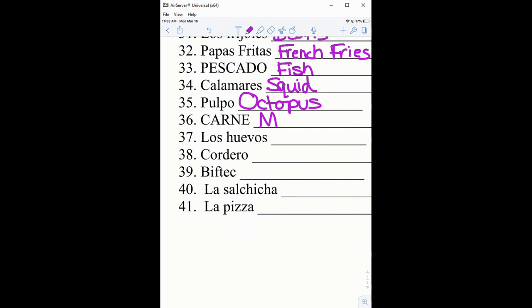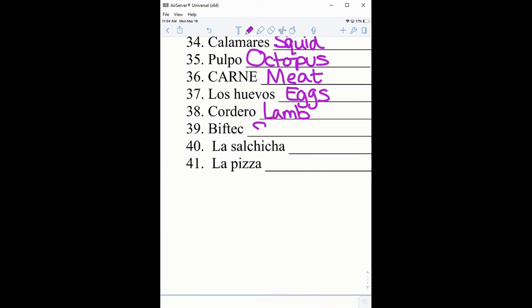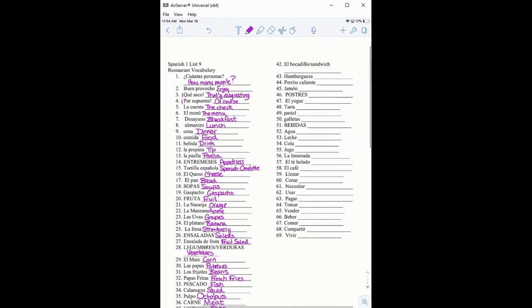Carne. Carne is getting into the meat. So once again, all capital because this is a category. Los huevos. Los huevos are eggs. Cordero is lamb. We don't see lamb or lamb chops on very many menus here, but it's much, much more common as you travel to some Spanish-speaking countries. Beefsteak is a steak. Now, do notice or remember to do a little bit of research before you travel to a Spanish-speaking country. Lots of these words or foods might have a little bit of a different way to say them. La salchicha is a sausage. But this list is the most comprehensive list that you could use kind of universally. La pizza, of course, is a cognate. La pizza is pizza.